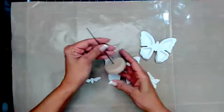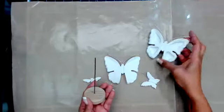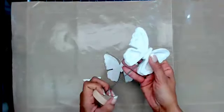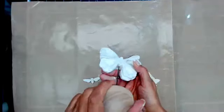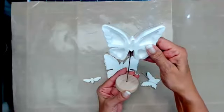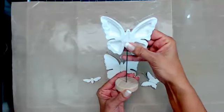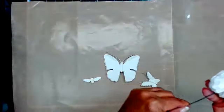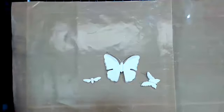Okay, and then another neat thing you get is this little stand, and I'm not using it today either, but both of these larger butterflies have a hole in the center where you can put them on the stand, and I even thought it would be neat to stand them inside of a shadow box. So lots of neat possibilities here. But let's put that one aside because we're not going to use these today either. We're going to use these three.